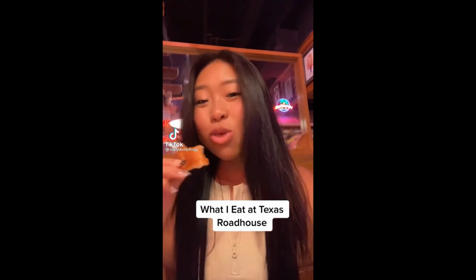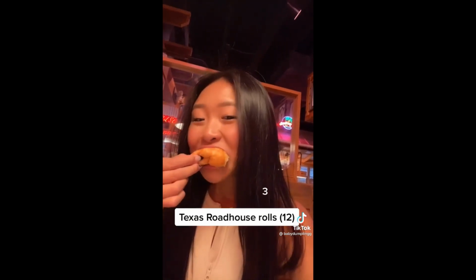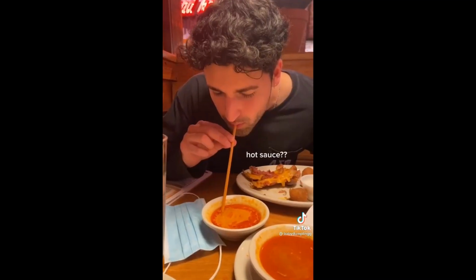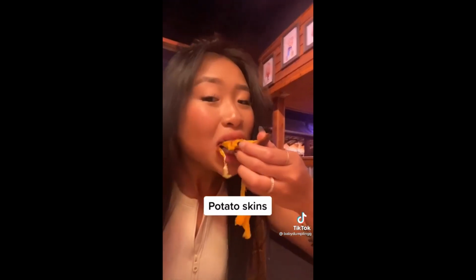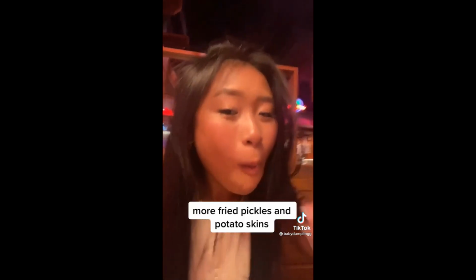What I eat at Texas Roadhouse. All mine. Texas Roadhouse rolls 12. Cinnamon butter. Are you kidding me? Christ, I don't want to think about how much butter I ingested. Hot sauce. Fried pickles. My favorite. Also all mine. Potato skins. That cheese pull. Boneless chicken wings, more fried pickles and potato skins.